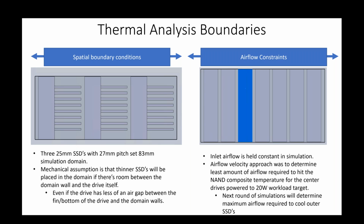Because some of the simulations I've seen just say 105 LFM. And the question there is, is it 105 LFM into the domain? Is that through the channel? Because traditional analysis has only been one SSD, you would have similar airflow in and out. But when you start to consider that in a system, the fluid boundary layer is going to be constrained by the device next to it, then that airflow starts to change because your impedance is going to change as you vary the width of the drive.